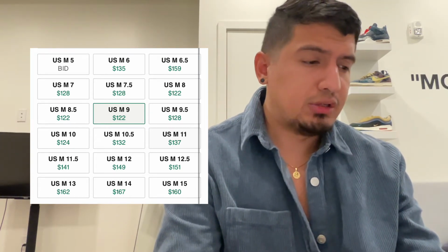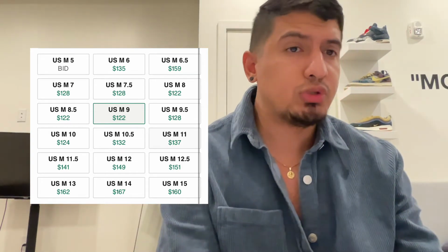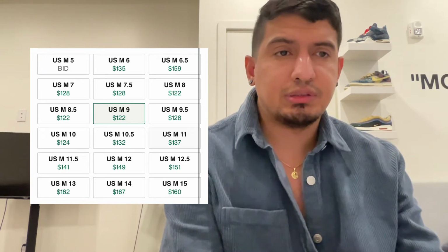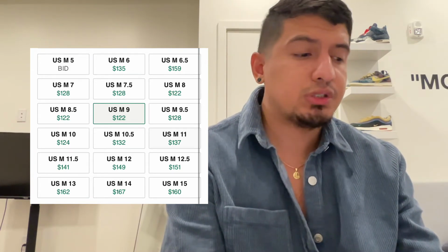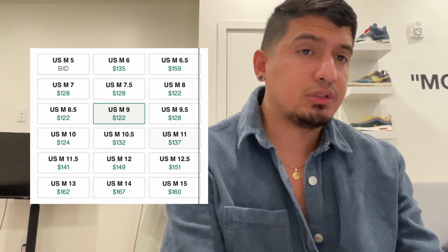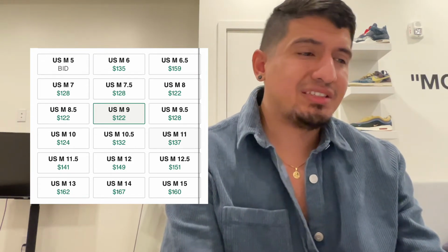$120 retail right now. Average sizes are going for $120 on StockX, meaning that the people that are selling it are losing money. It's probably going for like 100. So right now it's essentially going for under retail. Bigger sizes look to be the best if you are gonna go for it, if you want to just take a chance. But I say stay away though.